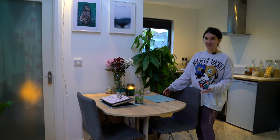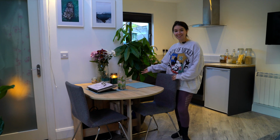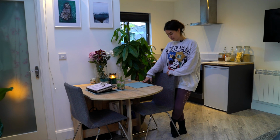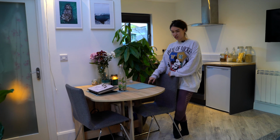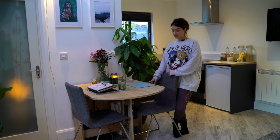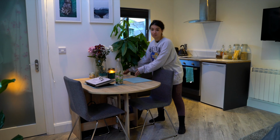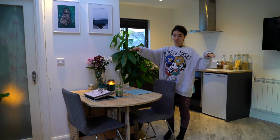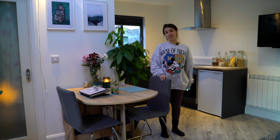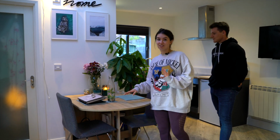To the living, eating area, my office. Welcome to my office. It's a table and chairs, basically, but it's a very clever table. It's from Jysk. They have one in Naas, and it's really handy because this bit folds down, so then it's just this big, or it also folds up and we can turn it around, and then we can fit 6 people for dinner. So very multifunctional, nice chill spot.